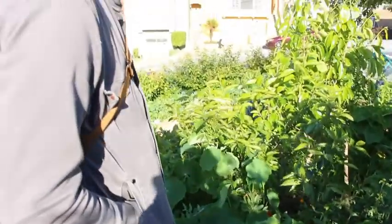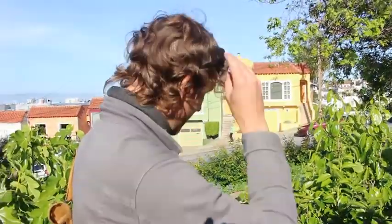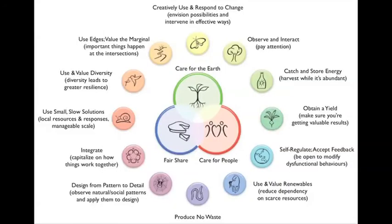One of the principles David Holmgren talks about is catch and store energy. We see that principle applied quite a bit in management and business, but also on a site like this. Can you guess how we apply that principle here? Through sun power? Got it.